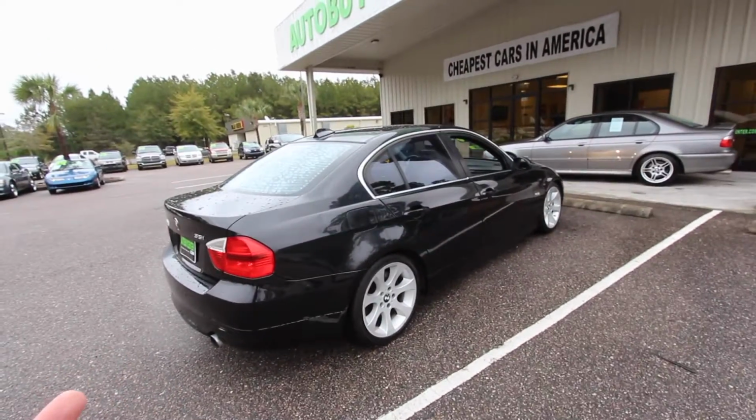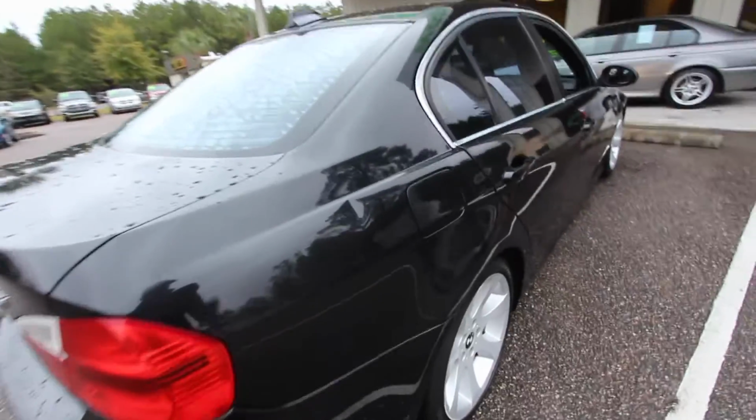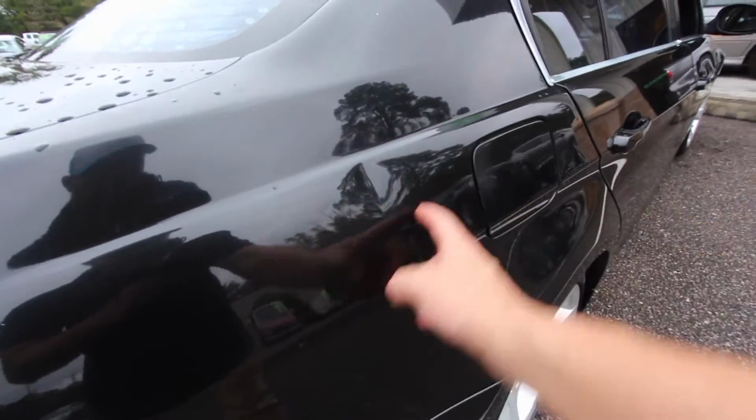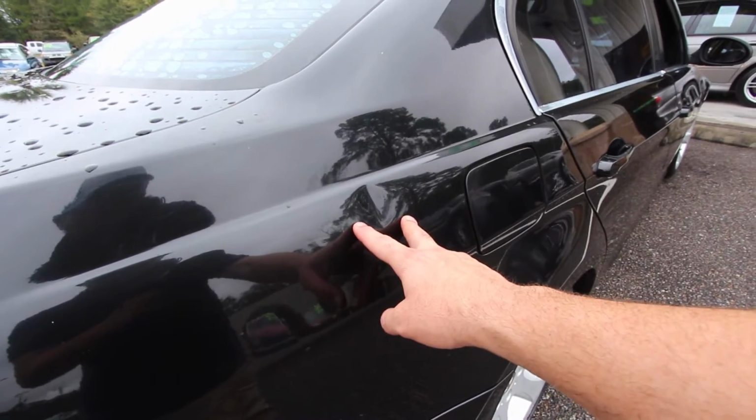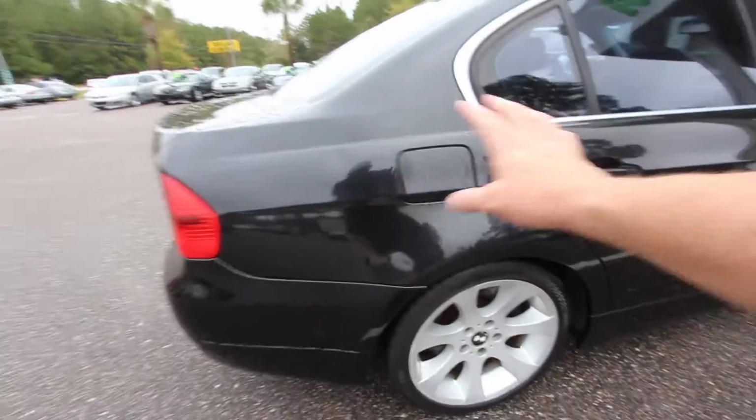Now here's where we start noticing dents and things like that. This back corner panel on the passenger side's got a decent sized ding right there. Pretty easy to probably pull that one out with a dent guy, but you know, they just haven't gotten here or gotten around to doing it. But other than that, passenger side's in pretty good shape except for that one ding.